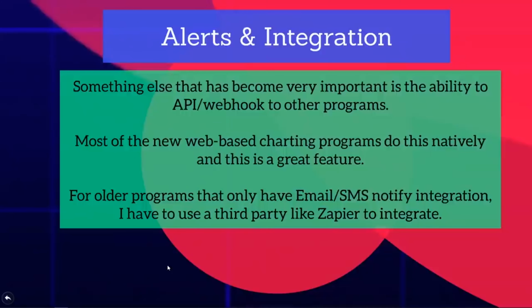Here's something that's also extremely important to me: alerts and integration. The ability to API to different packages, that is huge. The ability to webhook to other programs, that is enormous. So most of the new web-based charting programs do this natively and as a tremendous feature. What I'm finding is that even packages that were state-of-the-art 5 years ago don't have this capability. So what you've got to do is bolt on integration services like Zapier to be able to make up the difference between those.